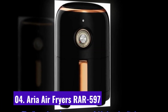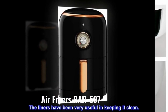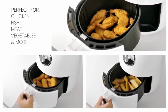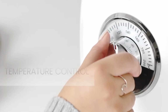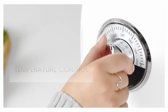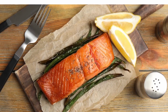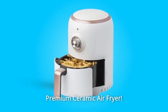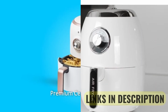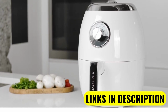Number 4. Aria Air Fryers AR 597. We have come up with a fryer that is small but versatile and matches any kitchen decor for its beautiful vibrant colors. On average, most traditional ovens or microwave ovens take around 15 minutes to produce 400 degrees Fahrenheit temperature. But this Aria air fryer takes only a couple of seconds to reach the temperature of 400 degrees Fahrenheit by using the powerful air frying technology to cook faster than the traditional microwave or convection ovens.